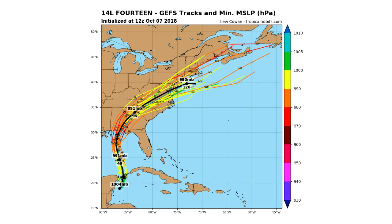Here's the GEFS, which is the ensemble models forecast. It's really important to note that it has it ranging anywhere from taking an inland track and going into New England, or going through Georgia, South Carolina, North Carolina, and then heading out off the Virginia coast and then heading up the coast, which would be a worse impact for the eastern United States.